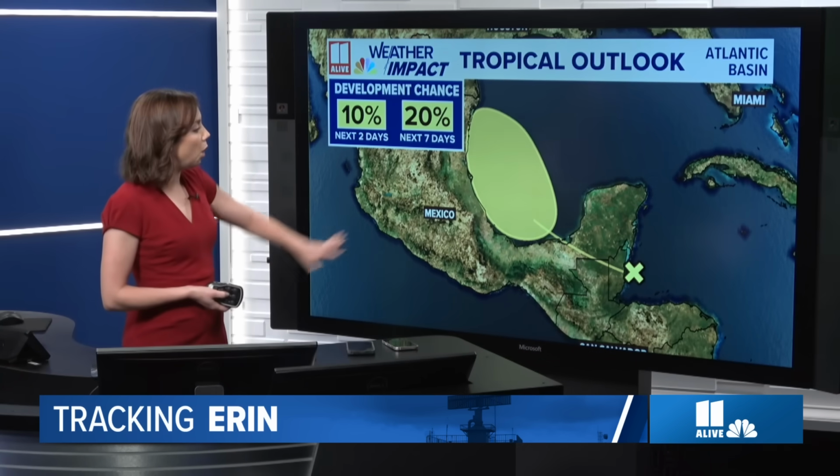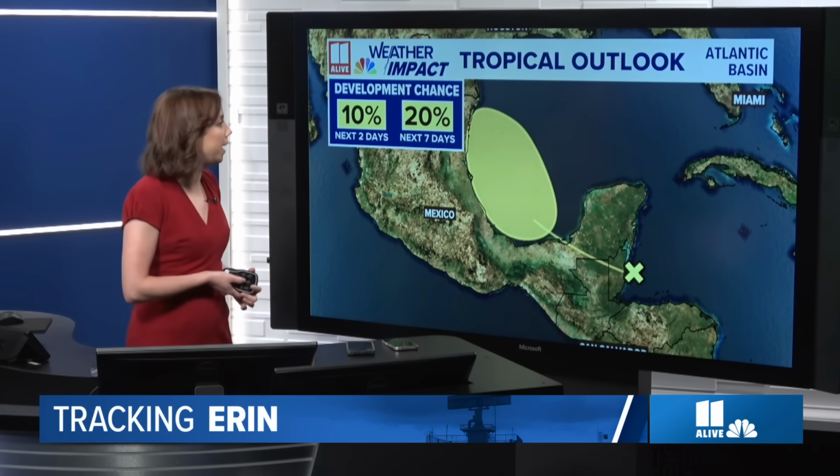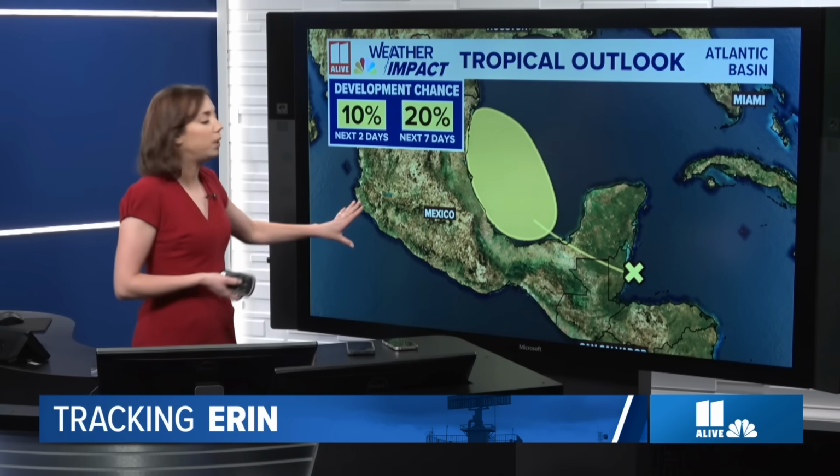Also, what probably will not develop is our little system off the Yucatan Peninsula. That's going to move in towards the Bay of Campeche in the western Gulf, and it has a 20% chance of development over the next 7 days. So probably won't happen, but if it did, the next name on the list is Fernand.